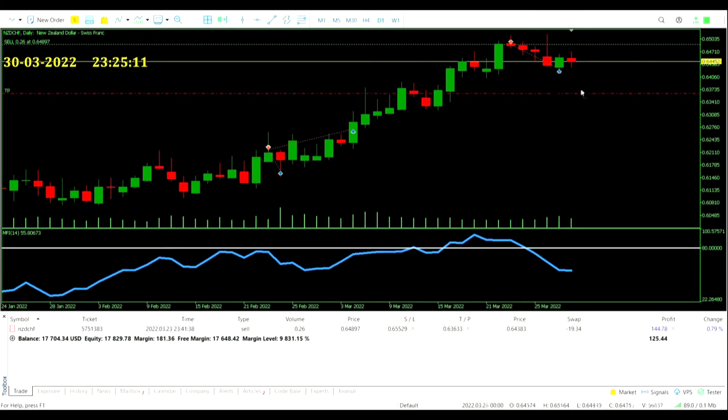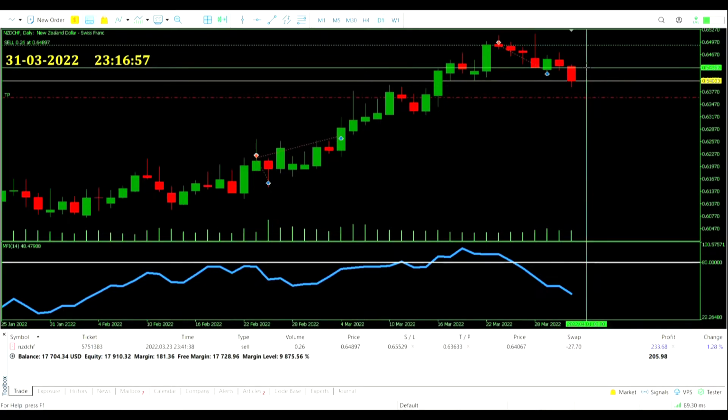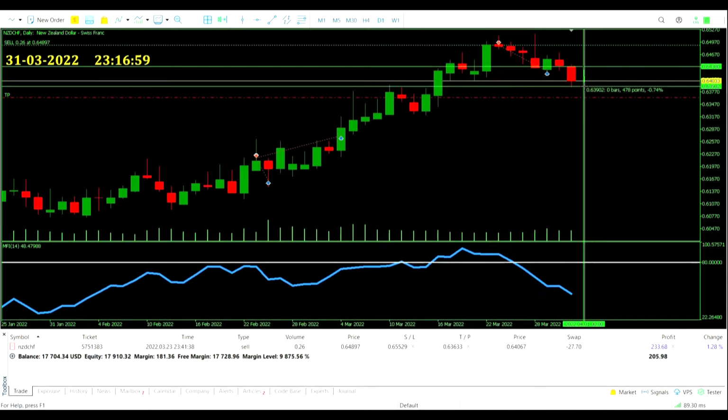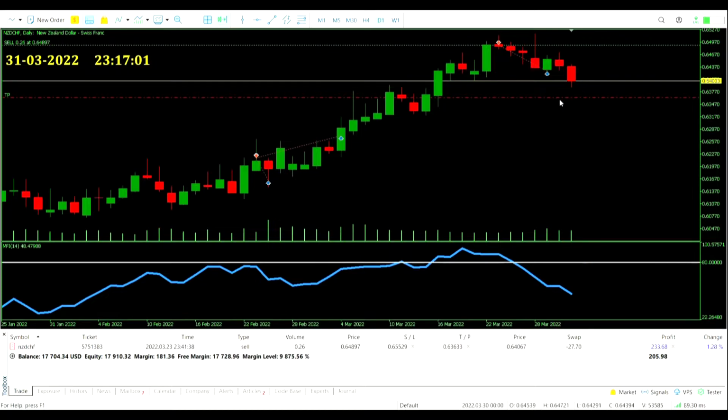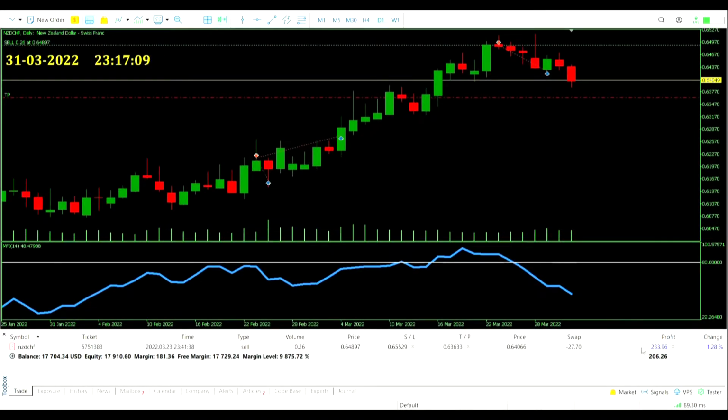Let's come back tomorrow. Day 39, things looking pretty groovy for our New Zealand dollar Swiss franc. Nice trade today, did go about 0.75% down at the peak. Has since retraced a little bit. We can see on the 30-minute chart where it's come back up from the lows, but still pretty good, around about $200 up, exactly what we need.